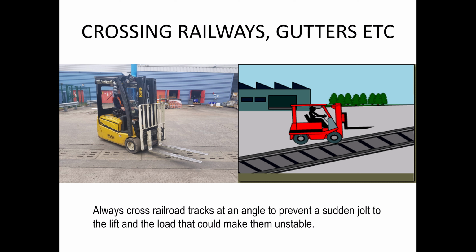Always cross railroad tracks at an angle to prevent a sudden jolt to the lift and the load that could make them unstable.